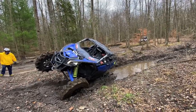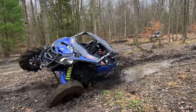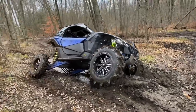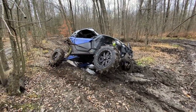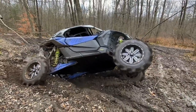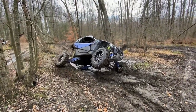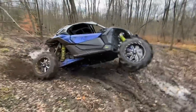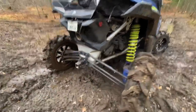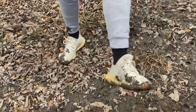Have you tried backing up? Turn to the left. Easy now. Jesus. I don't know how that didn't snap any axles. Oh man. I brought my Dunlops. You brought your Yeezys.